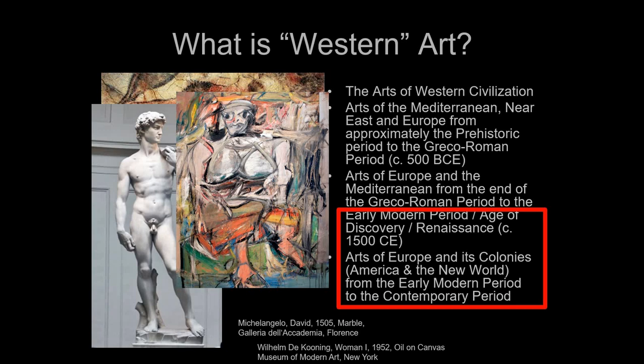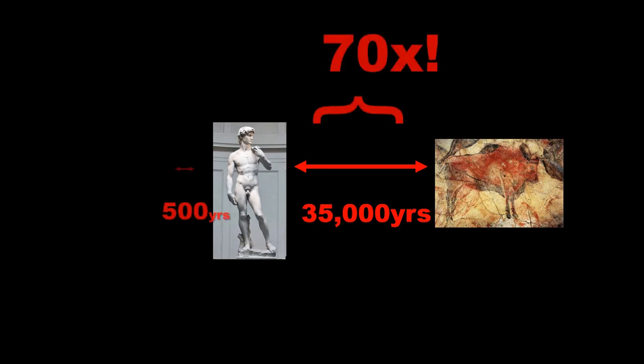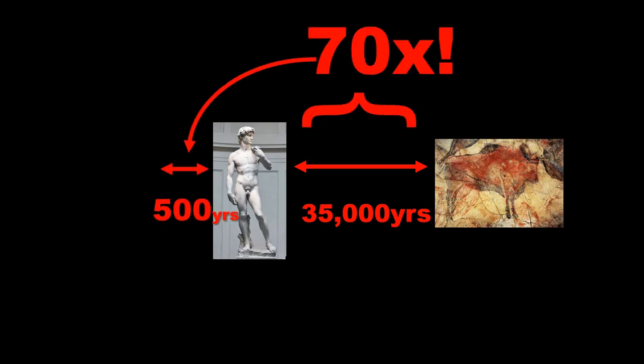Now, just right off the bat, you should recognize there's an inherent imbalance in this. If you look at the first class, 2710, History of Art to the Renaissance, it covers 35,000 years. And the second class covers just 500 years. That 35,000 year time period, just to give you a sense of scale, is really enormous. It's nearly 70 times as long as the period from the Renaissance to today and our greatest cultural achievement, Cardi B.